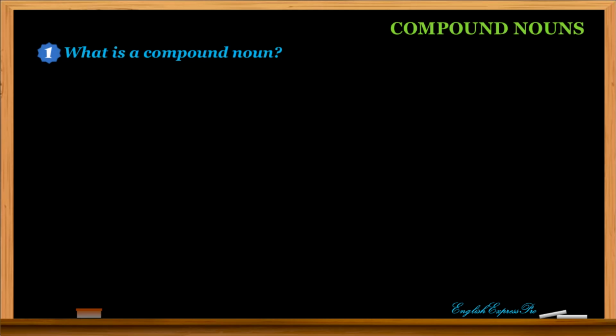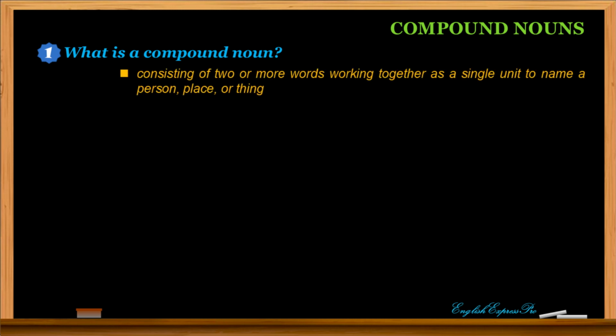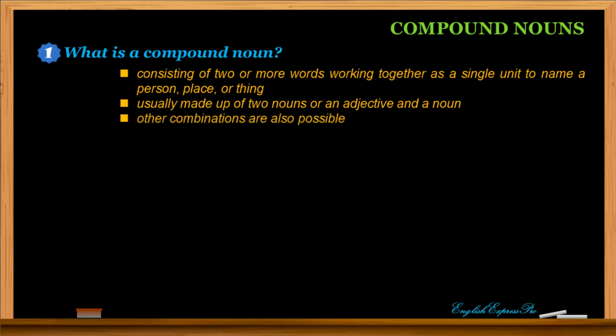What is a compound noun? A compound noun is a noun consisting of two or more words working together as a single unit to name a person, place, or thing. Compound nouns are usually made up of two nouns, or an adjective and a noun, but other combinations are also possible as well.